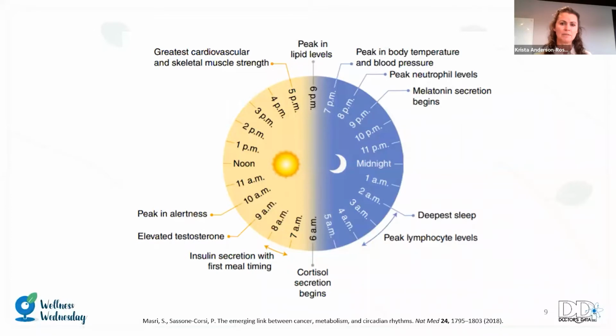And here's a simplified image of that 24-hour circadian cycle, where you can see when certain physiologic functions naturally happen at specific times due to that interplay of melatonin and cortisol. So note that peak melatonin, so the blue on the right here is nighttime, on the left, the light is daytime. So note that peak melatonin levels occur in the middle of the night when temperature is at its very lowest during deep sleep, preceding peak lymphocyte levels. Body temperature and blood pressure peak in the evening before that melatonin starts to increase.